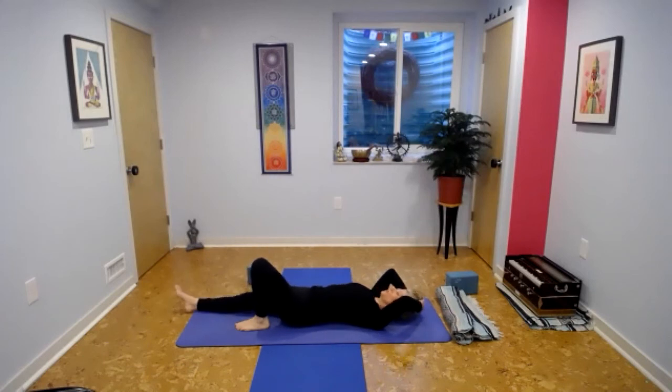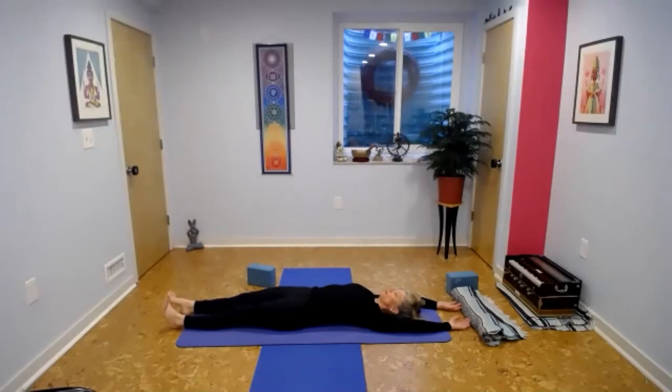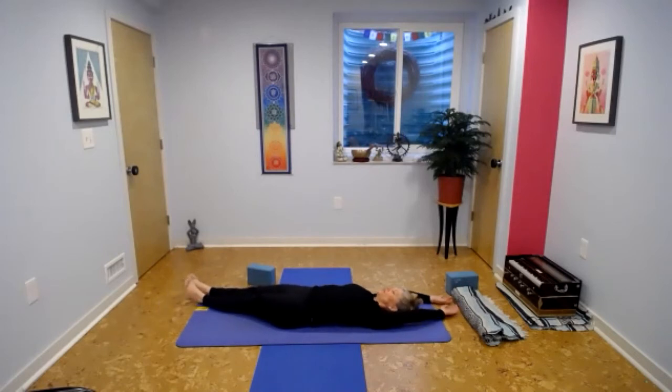Removing any neck support. Straighten the legs long and bring the arms up overhead. You're going to walk your feet over to the right and walk your hands over to the right as well. So you're in the shape of a banana. Allow the shoulders to soften, allow the hips to soften. So you're just hanging out here.